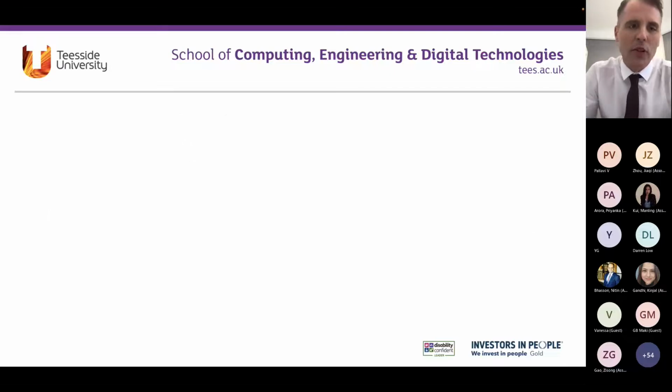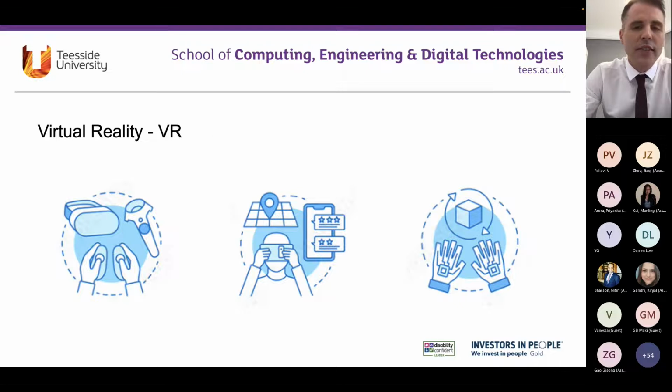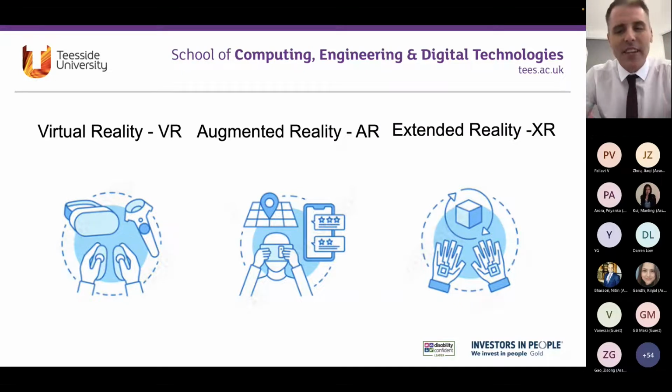So we're not talking about small numbers here, but about things that are perhaps at their infancy. And as you can see with those numbers, we're talking about 2030. This is very much a growth market. When we think about the application of immersive technology, traditionally we explore virtual reality, augmented reality, and extended reality in this space.